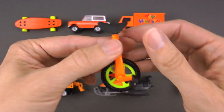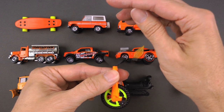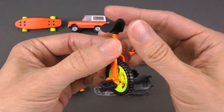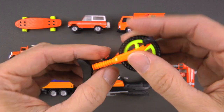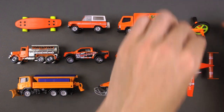Now, any of you guys ever been to a circus? You've probably seen one of these, but they're really, really tall, and on top there's a clown, and maybe he's juggling a bunch of bowling pins or something like that. Yeah, you'll see a lot of those at the circus and street performers. Very fun to watch, you guys. This is cool, very different, and this is an orange unicycle.